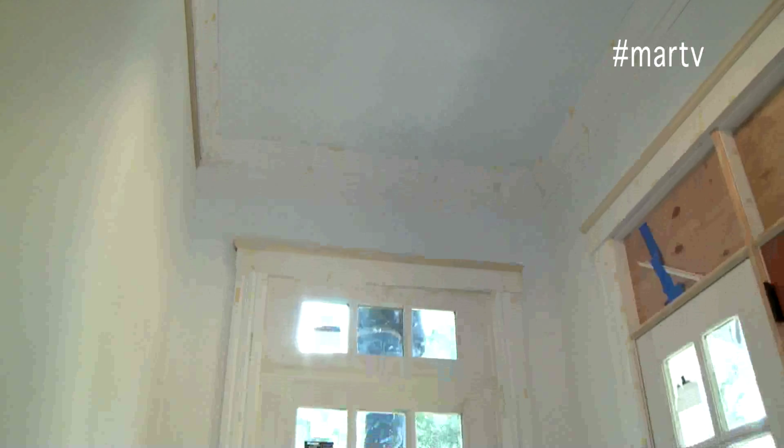Here we are in the foyer and we have done a lot. We've completely sheetrocked this space. We primed it. We're getting the walls ready to be prepared for trim and wallpaper. We have a fantastic wallpaper. It's going to run up this entire floor all the way up to the third floor.